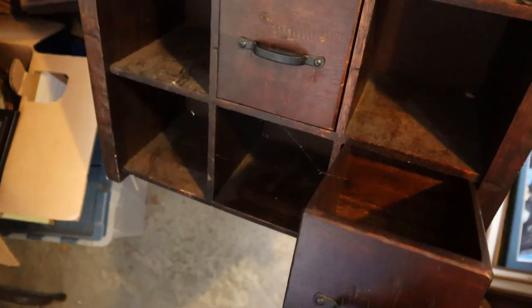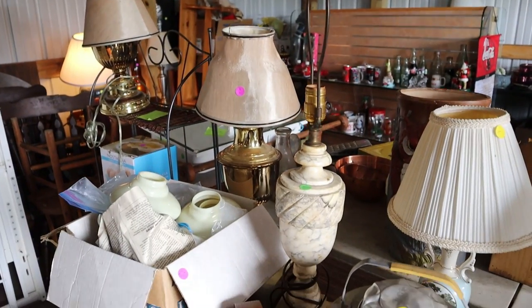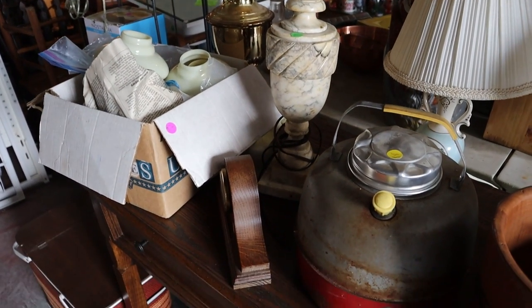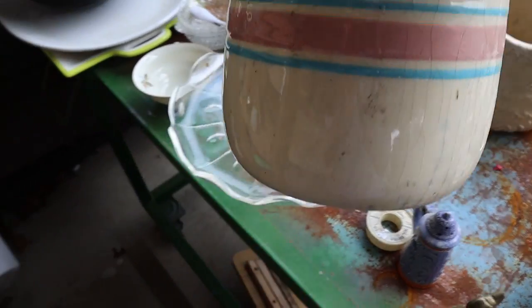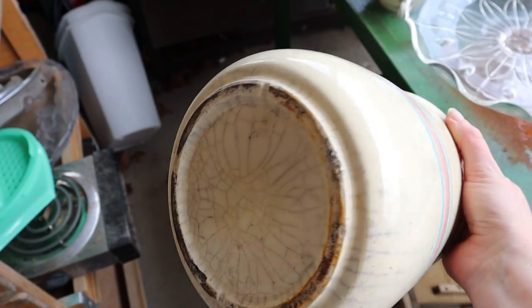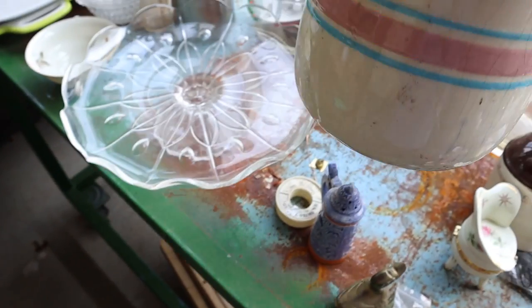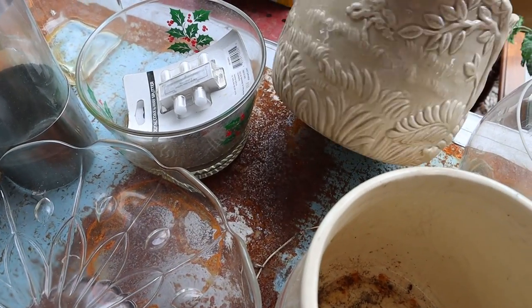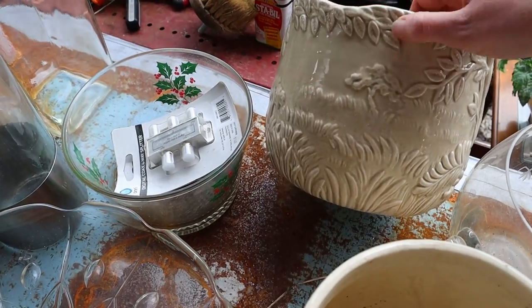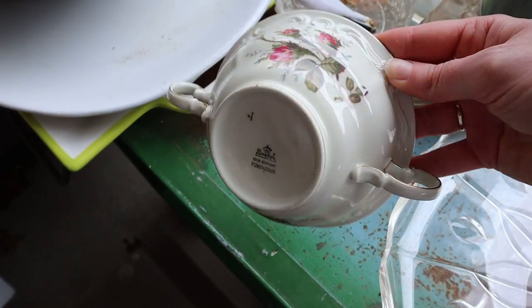I really loved this cute little cubby box with all the drawers in it, and I feel like that would be such a fun project piece and something really fun to fix up and use in your decor. I also really loved this McCoy little like utensil holder or crock. They also had some really cute planters and just all kinds of fun things. Like I said, it's so fun to dig through here and see what you can find.